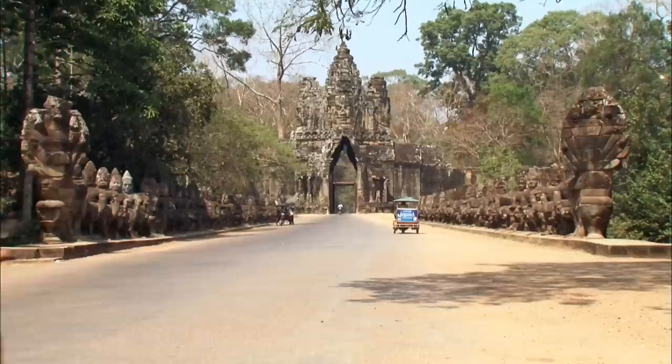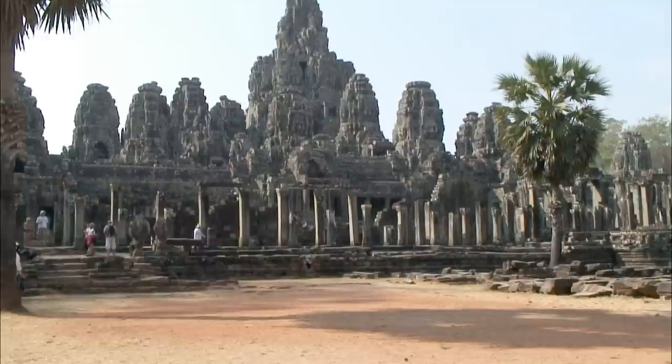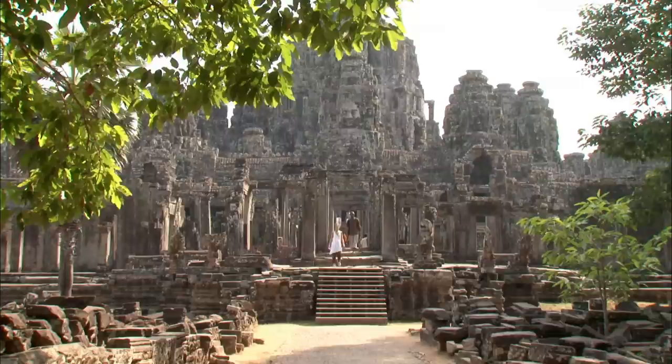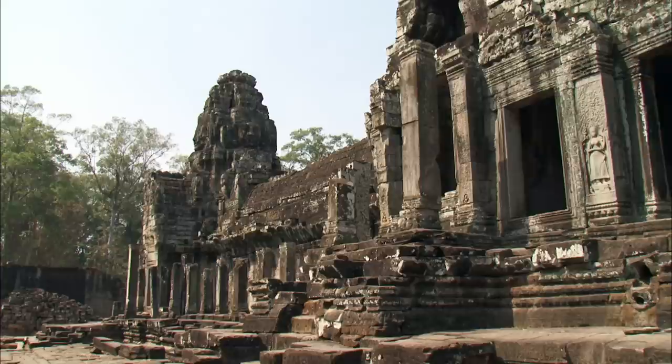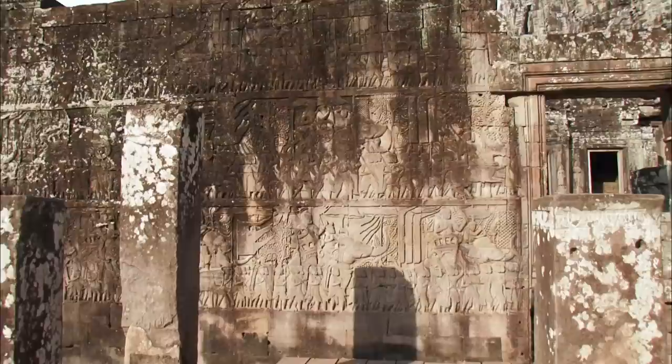We return to the city of Angkor Thom. Going deeper into the jungle, heading right into the center, we arrive at Bayon. Bayon demonstrates not only the creative genius, but also the vast ego of the legendary king of the Khmer Empire, Jayavarman VII, who ordered it to be built in the 12th century.